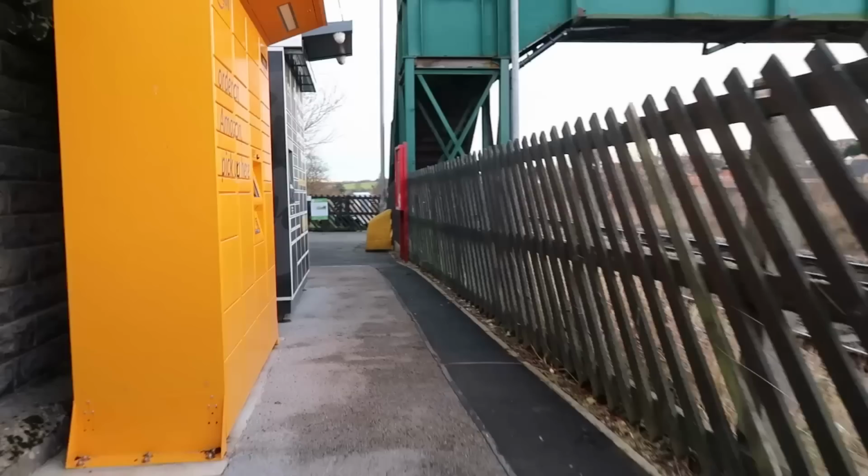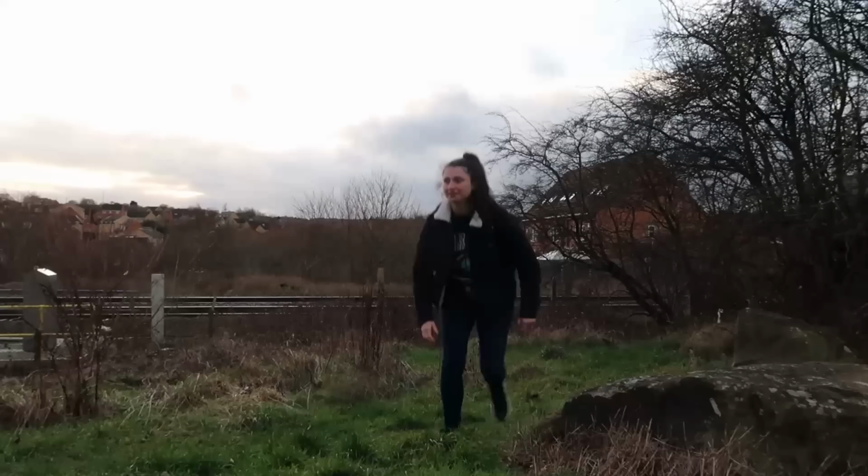Not entirely sure where this path is leading, but I'll have a little walk down it. Yeah, it's just to the streets. Let's go back to the station. Oh my days, it has gone so windy. It was windy to start with, but it's actually quite cold now.